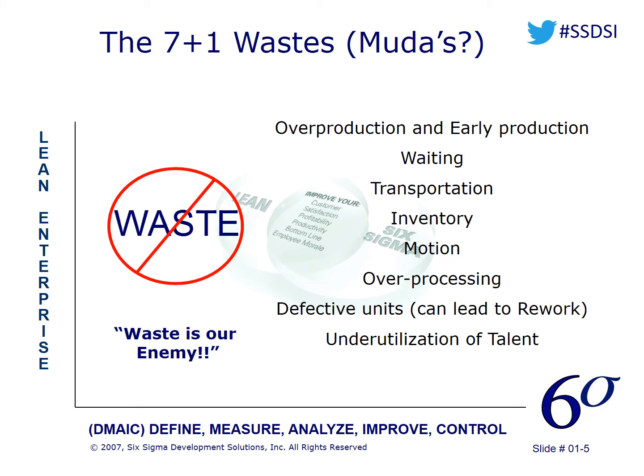Then when we get to motion, motion is a little different than transportation. Motion in an industrial environment is really, if I'm building something, if I'm creating something, if I'm at a workstation making that widget, and then I have to move away from that station to grab things. I have to bend over. I have to reach up. I have to do all these things that are taking you away from creating value. That's called motion waste. Because all the time, as I'm moving away from my process, I'm not doing my work. I'm not adding value to the product.